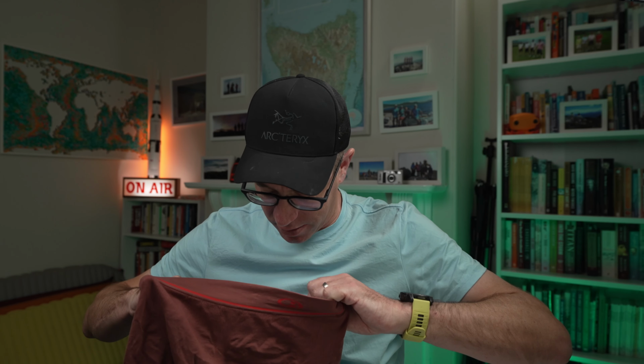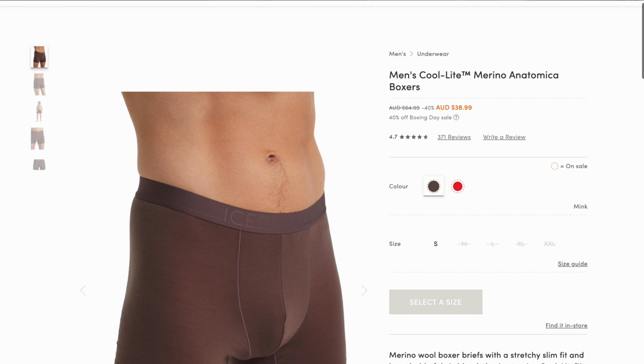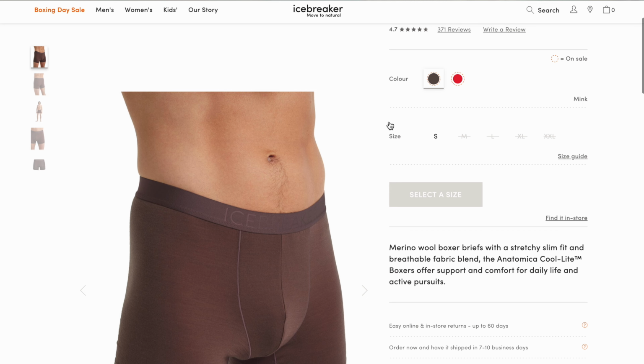I will wear them pretty much most of the walk. Then of an evening, I will freshen up and I might have these as a backup pair of undies if I need them. And these are my Icebreaker undies. These are just the Cool-Lite undies. A bit worse for wear these days after some solid days on the trail, but they're a woolen blend undie as well. Those are just like a polyester or something. I found them very comfortable, very good, but it's a personal preference.